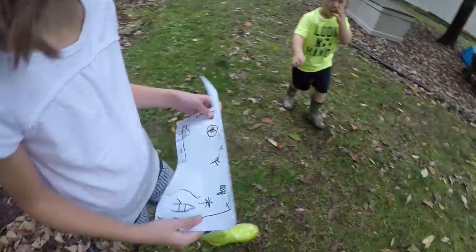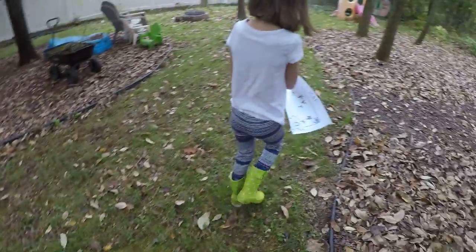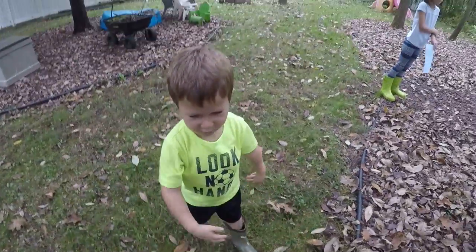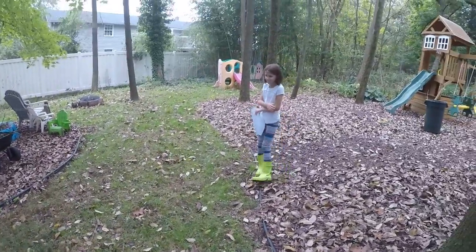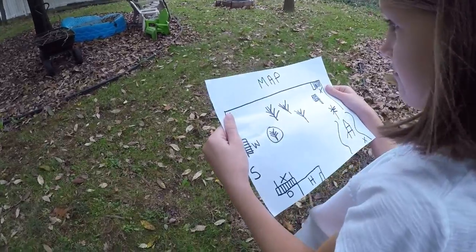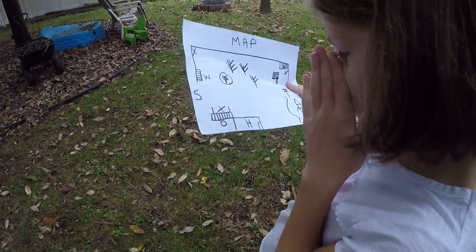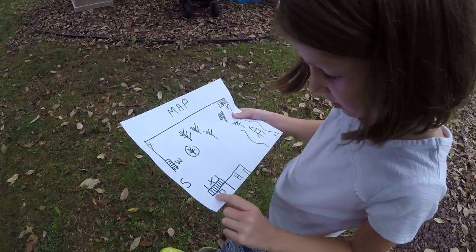Okay, guys, split up. Well, Daddy already knows where the treasure's at. Daddy, you split up too. I don't need to split up. I know where it's at. Abby, you need to split up. You have to follow the map. You got to look at the map closely. You got to figure out where you're at, which direction everything is pointing. Deck. That's like the railing. Yes.